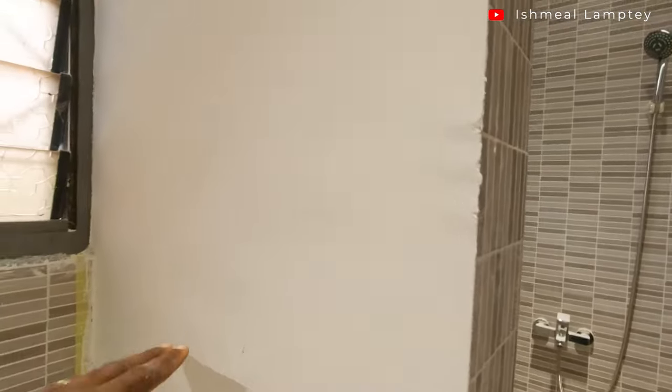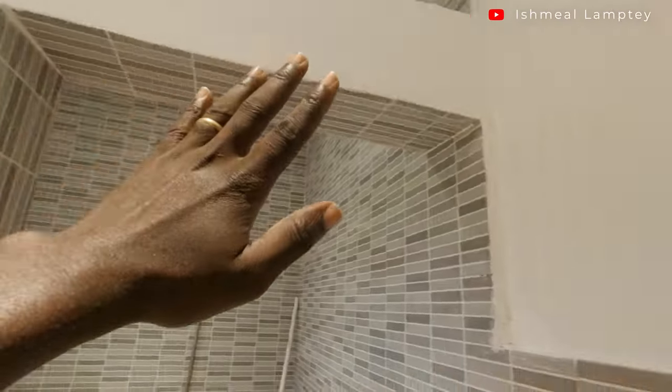You notice that, as I said, the rough part was going to be skimmed and painted, and as you can see, it looks really, really smooth, which I'm so excited about, the look so far. So this part has also been painted, and that will be about it for this area.